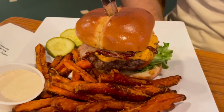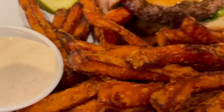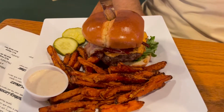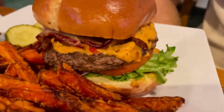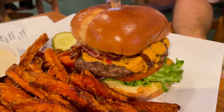And here's Seth's bacon cheeseburger with that melted pimento cheese on top of the burger. And he got everything on it, I believe. He also got these sweet potato fries, and they come with a sweet dipping sauce. We're not exactly sure what's in it, but they are a great treat. He's gotten these before and loves them.